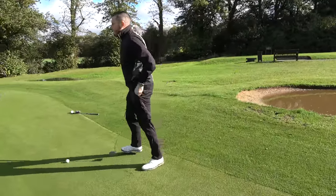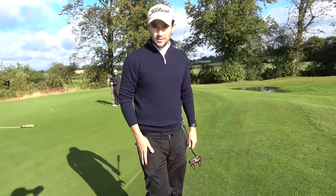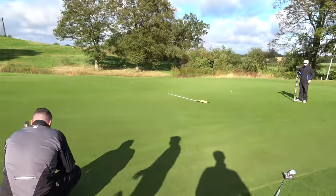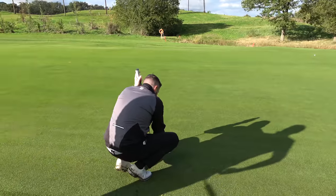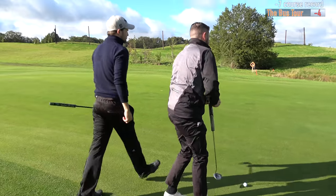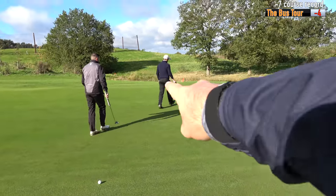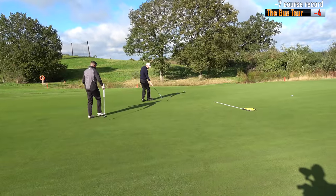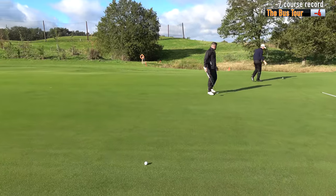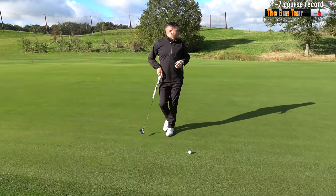I'm comfy at 5 under. Which requires then a little hole out from Bernie. It's almost probably. Nathan giving him some lines. What I didn't spot was the actual water hazard over the back there, back left. It's a tough hole. Water off the tee, water with your second.